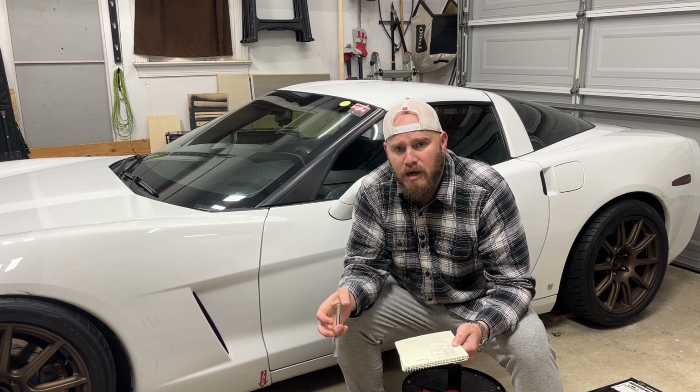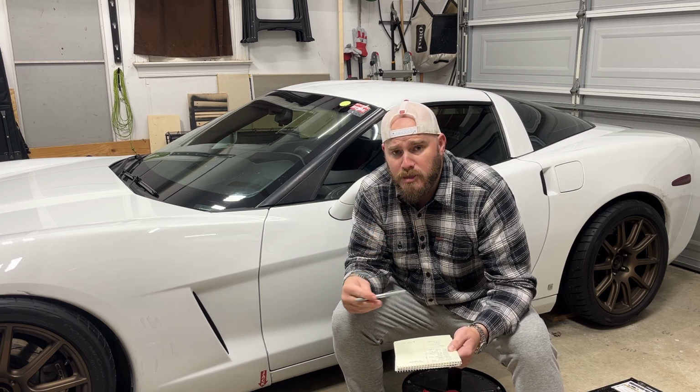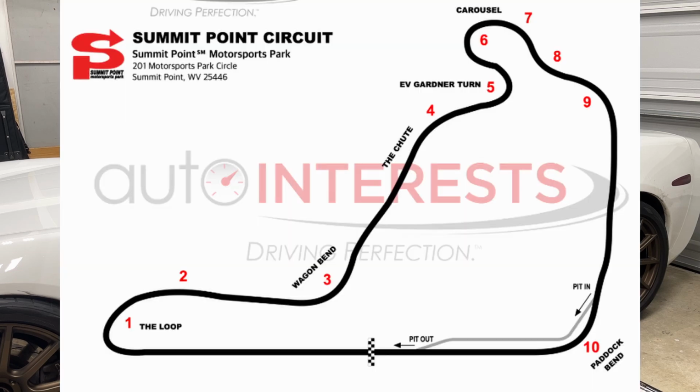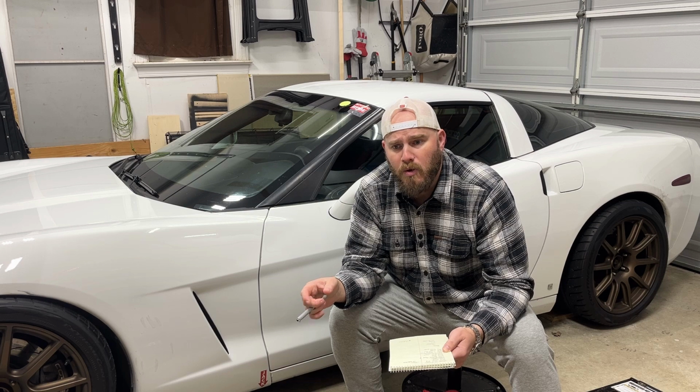Getting into September, that's going to be where it's going to start to pick up a little bit more. I'm actually going to be doing a back-to-back event. So I'll be going to Summit Point with NASA in West Virginia. And then while I'm already most of the way to Pittsburgh, I'm going to then go ahead and do a Monday, Tuesday event with SCDA at Pitt Race.